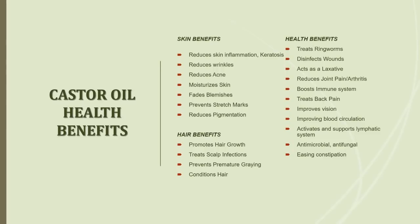And there are other health benefits, like for example that it treats ringworms very well. It's great for disinfecting wounds. It acts as a laxative. It reduces joint pain and arthritis pain. It boosts your immune system. It's great for treating back pain, improves your vision, your blood circulation, activates and supports your lymphatic system. It's also antimicrobial and antifungal, and it's also great for constipation as it eases constipation.